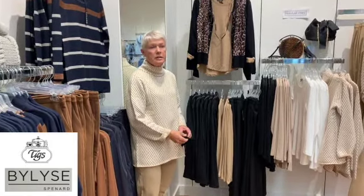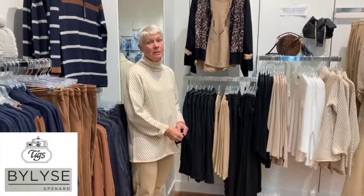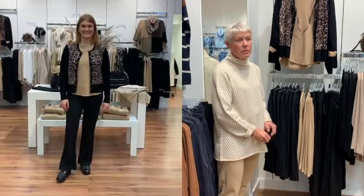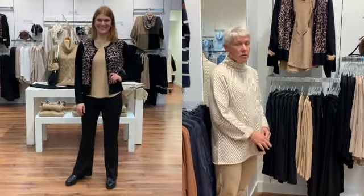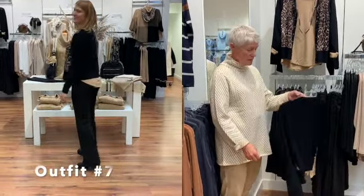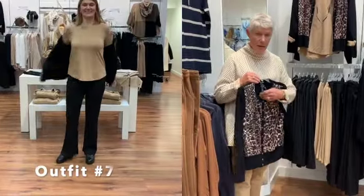Now we are into another group called Knit Kit. So there's same bodies, same fabrication as the one before, and this is the coolest piece. Everybody likes an animal print.